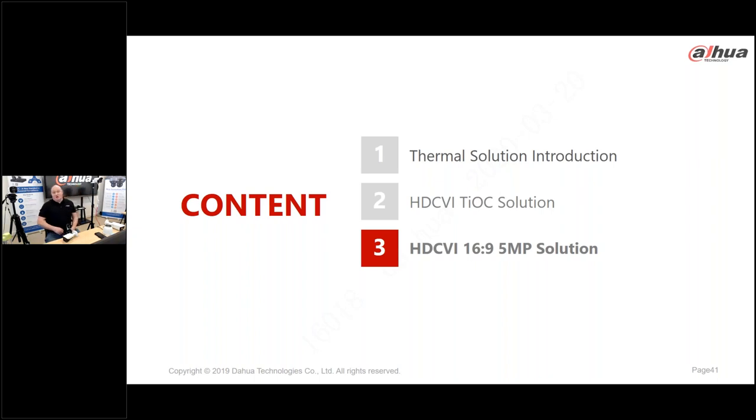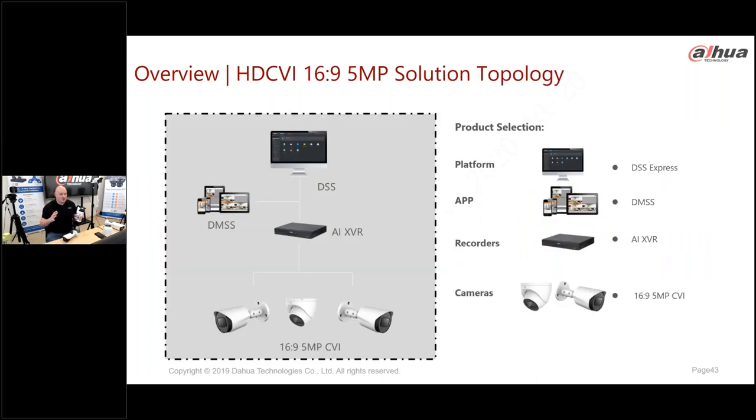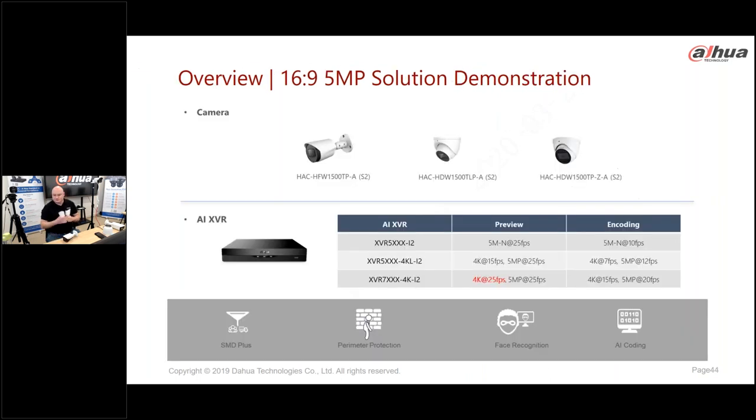Now the video coming up, I don't much like, but let's just take a look. We've got 16 by 9 ratio, starlight technology built into the camera's head, larger fields of view, deep learning with the assistance of the XVR and AI coding, once again to save bandwidth and storage. Topology of the device, still going to keep with the SS Express, DMS and the XVRI. We have two of these models, 5 megapixels and 8, I believe. We'll see in a minute. No, just 5 megapixels for the moment. We have the bullet, turret, and so on. The turret will be a little bit smaller than this one.